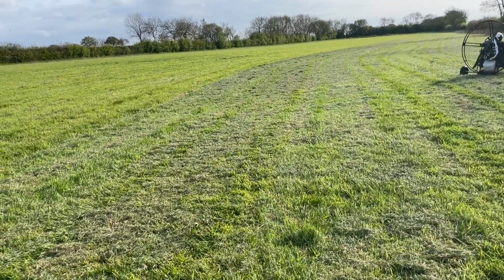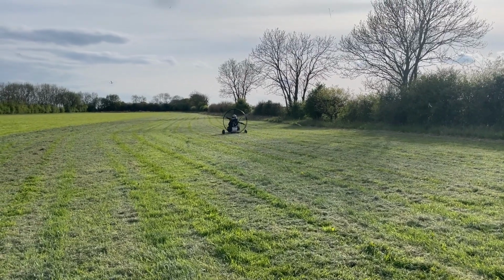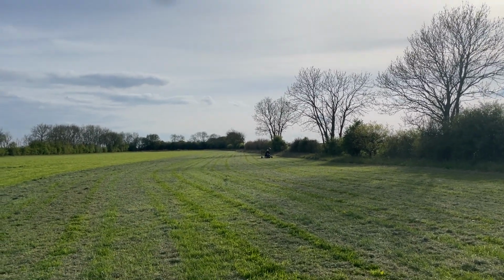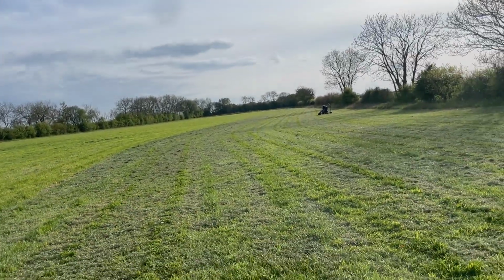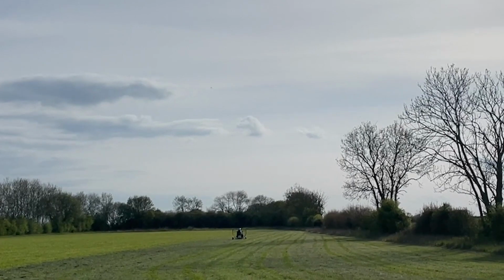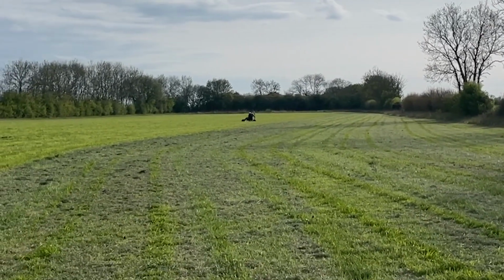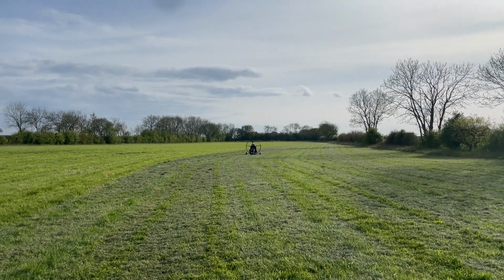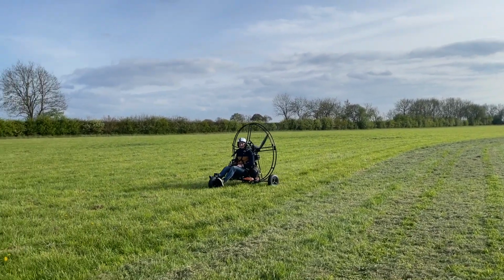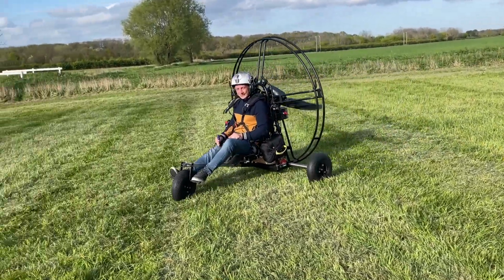Where the fuck's he going? What? Keep your feet. Oh, I've got that. I can't reach. What to do. Fucking hell. Oh, it's going into edge. Fucking hell. Fucking hell. He's a bit twitchy on the rudders, isn't he? Fucking hell, watch me wing. I'm never flying with you again.